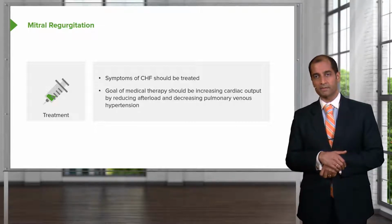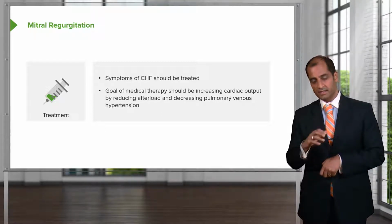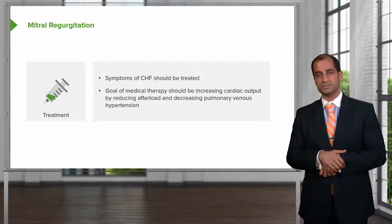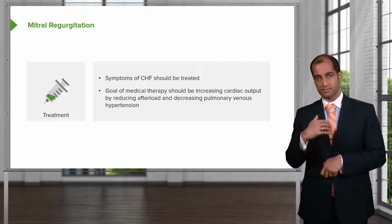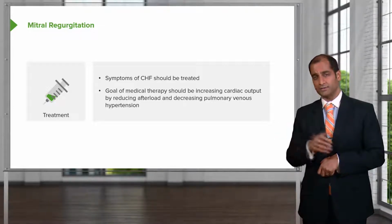Goal of medical therapy, what are you trying to do here? You're trying to reduce the afterload and decrease the pulmonary venous pressure, and that may result in hypertension at some point. Okay, so those will be more of the medical therapy, and you're doing everything in your power to make sure that you prevent the patient from going into further congestive heart failure.